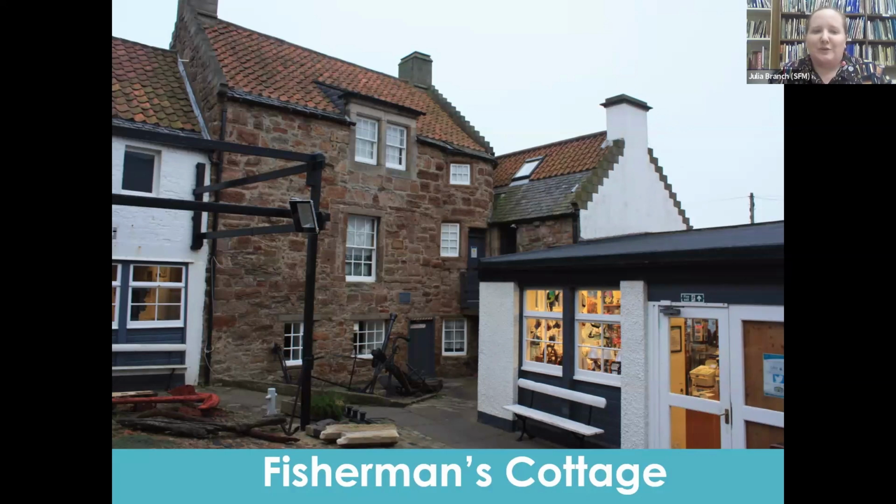One of the things I often get asked by school kids is, well, how do they go to the toilet? What do they do? And in Anstruther, a lot of the fishermen were actually quite wealthy, so they actually had small little outhouses. But in places where it was a smaller fishing community, obviously they might be using a chamber pot or something similar. So, I just love telling that to kids. They're just like, how do they go to the toilet? Okay. This is how.